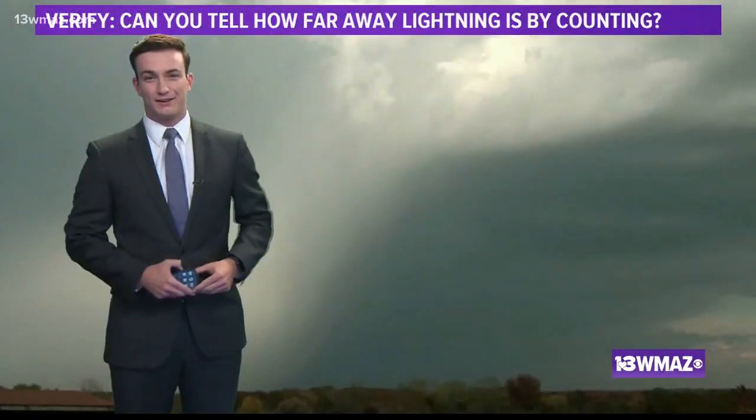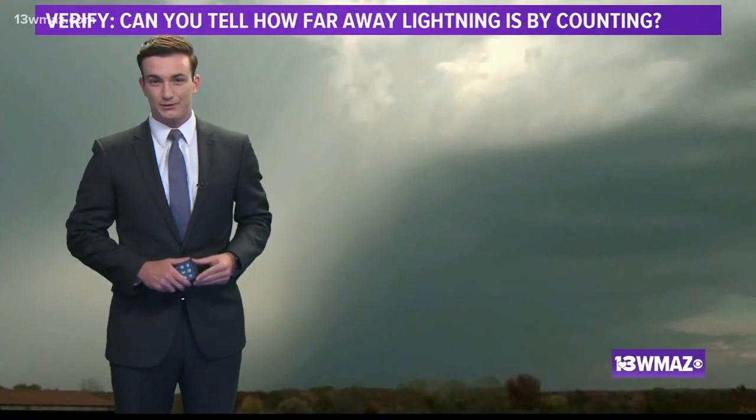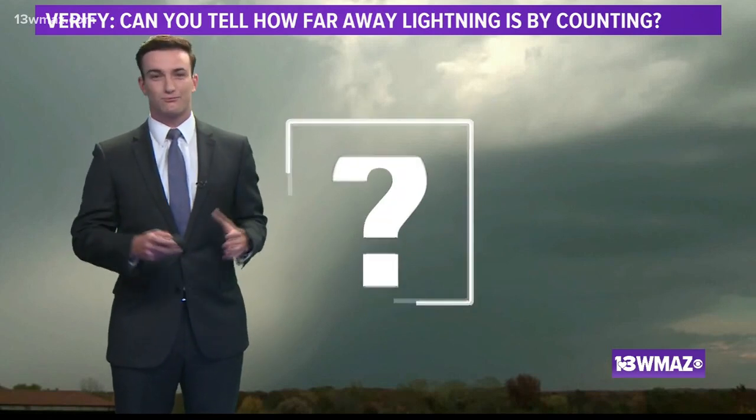You see lightning, you start counting until you hear thunder, you divide by five, and from this information, you're somehow able to figure out how far away the lightning is. But does this really work?